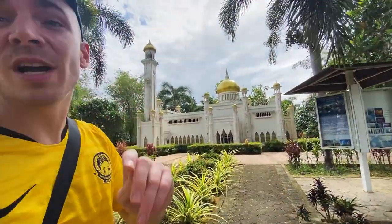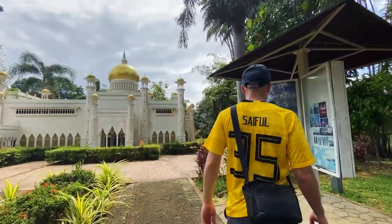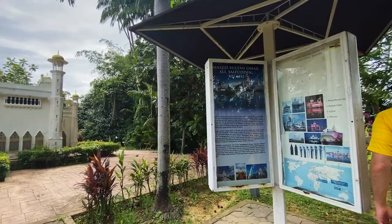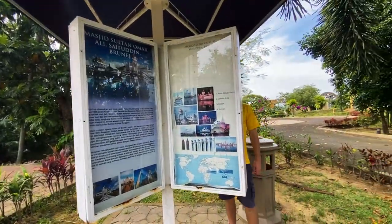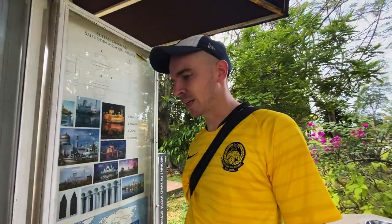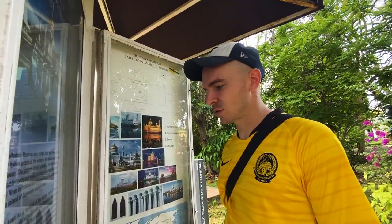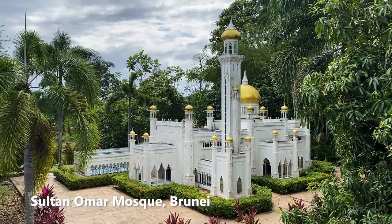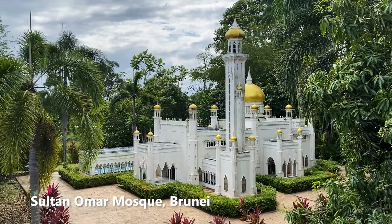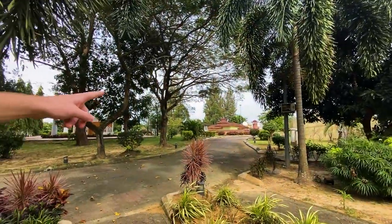This one is Brunei. Wow, Sultan Omar Mosque. All the Southeast Asian mosques, I'm guessing they're pretty new. I'm thinking the same, because it just doesn't have the 1,000-year-old history. Islam was here 1,000 years ago, and I don't think there was much happening. Just natives. Still beautiful though. Ooh, I think I see Indonesia on the horizon. This is Indonesian style, with the brown shingles. Let's check it out.